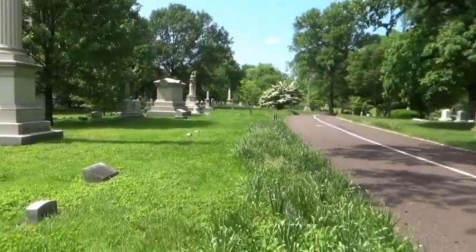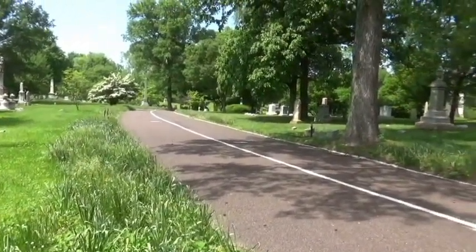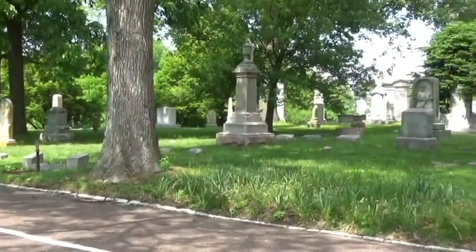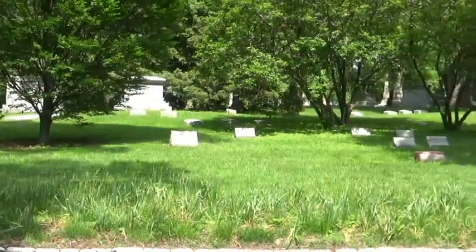And there are paved roads all around the cemetery, which is huge. So you can drive around and stop anywhere until you see something interesting that you want to go up and take a look at.